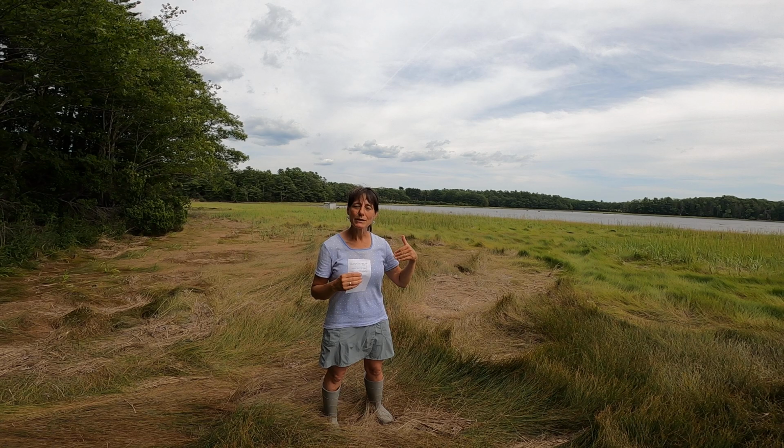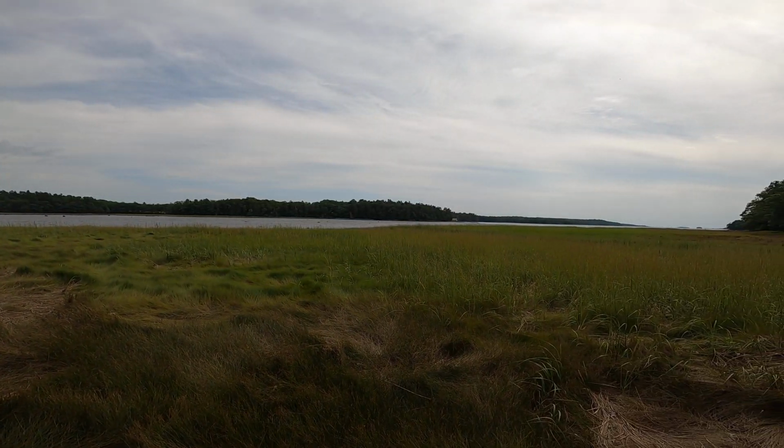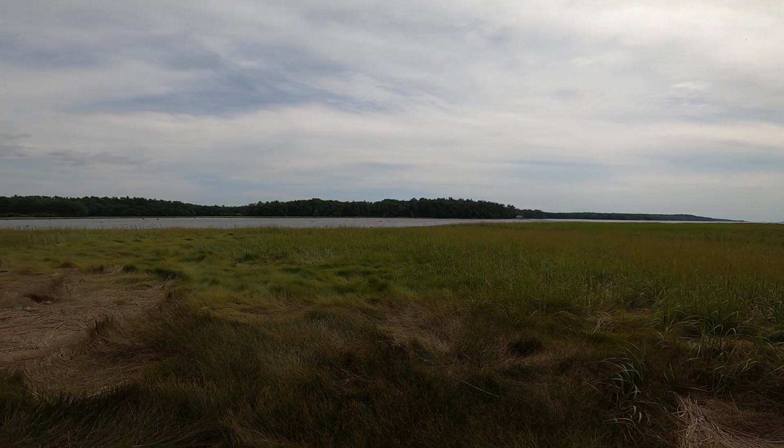So salt marshes are typically formed in areas of low wave energy. And so this is up inside a cove along the coast, and you can see that there's very little wave energy in this environment.